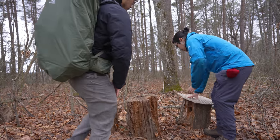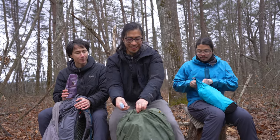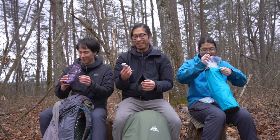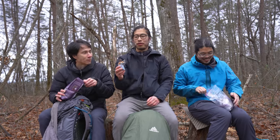After a decent bit of hiking, we decided to sit on some stumps, rest, and have a snack. I've been trying to lift more weights, so I just had all these protein bars. I was like, I'll just bring these. Oh, jeez. Oh, wow. That's a lot. That's good. You want any pure protein?